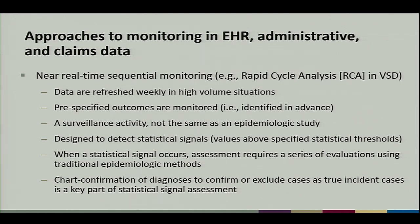And chart confirmation and diagnosis to confirm or exclude cases as a true incident case is a key part of statistical signal assessment. I will say in VSD, our ability to pull the charts and review them is rapid. Typically, we can do a rapid review of a chart within 1 to 3 days. A more detailed chart analysis, which sometimes requires going out and getting additional information and applying case definitions, can generally be conducted within a week. So the statistical signal assessment process is fairly rapid. Next slide.